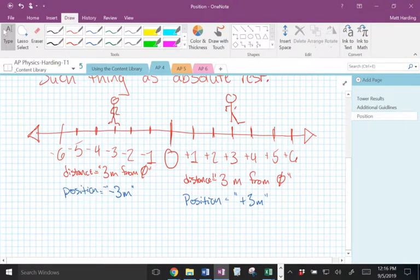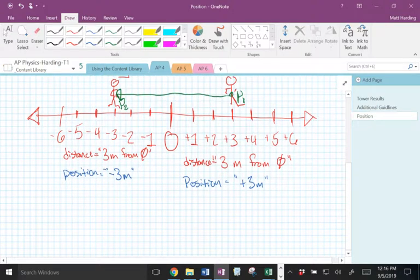But that's boring if things are just out of position. If we want to look at a change in position, let's say the person starts here. We'll call this P1, and then they move to here. We call this P2, okay? There's a change in position that occurs.